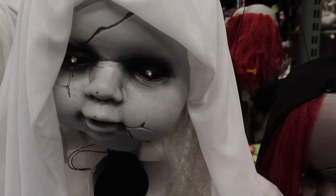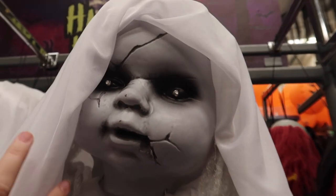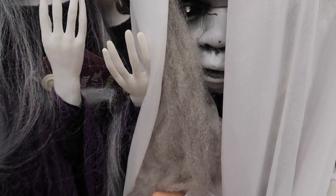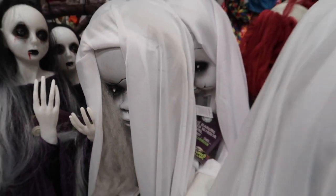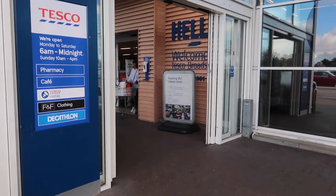This one, oh my goodness. This is $17.99. Are you kidding me? It's like a hanging. Oh, sorry, Alfie. Oh, it doesn't work anyway. Hang on. No, it doesn't work. That one looks spooky. We're now heading into Tesco to see what their Halloween range is like.